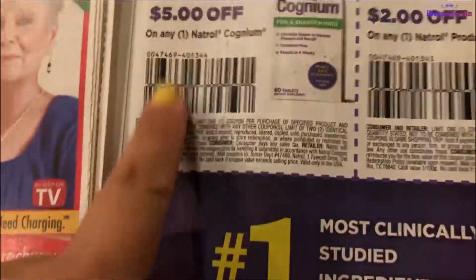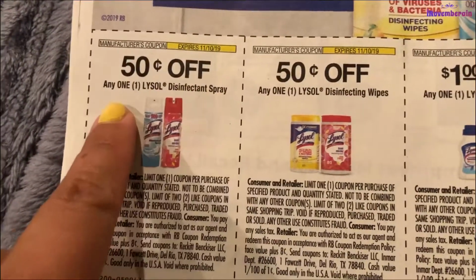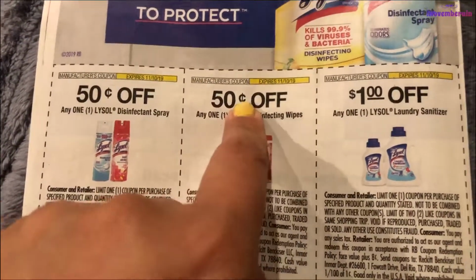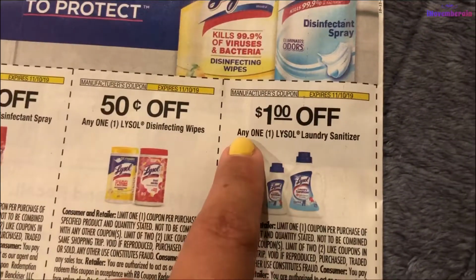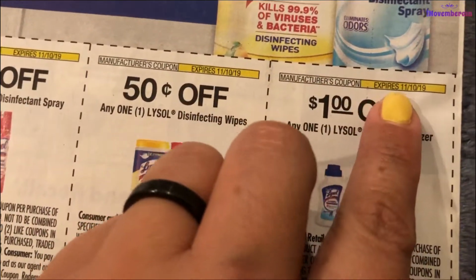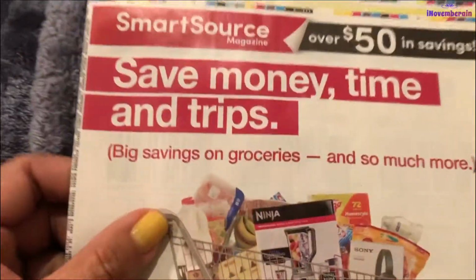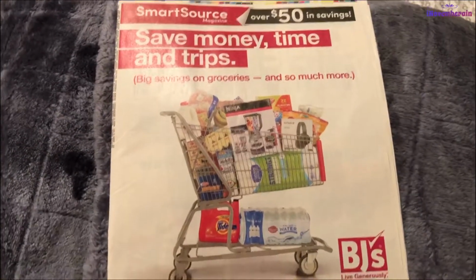But this one, I don't use this. Ooh, 50 cents off for one Lysol disinfectant spray and an 81 Lysol disinfectant wipes, 50 cents. And this one, my husband uses this, he loves this. And on any one Lysol laundry sanitizer. So, and this one expires on November 10th. So, oh my god, I'm so happy. So here's my SmartSource insert, guys, and I'm so excited to go shopping. Yay!